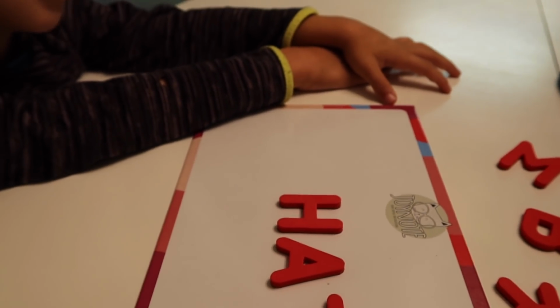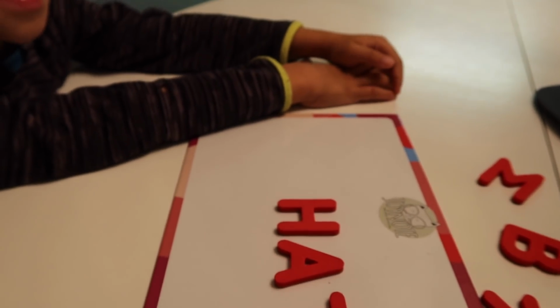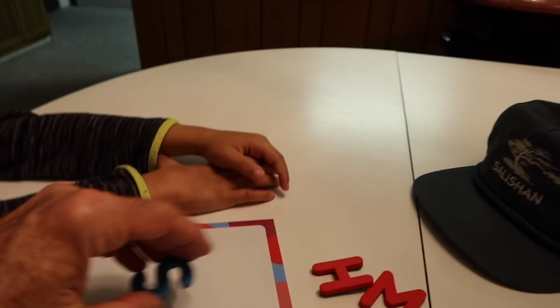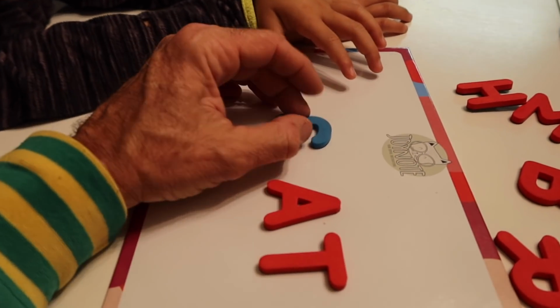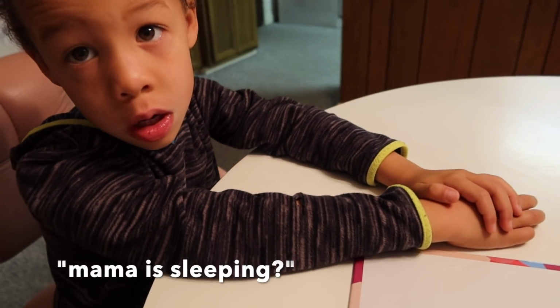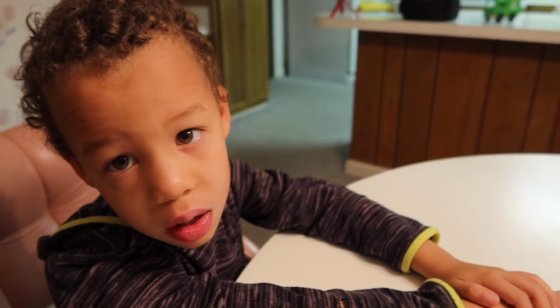And then when we read out loud, we try to read out loud to them at least a couple times a day. We try to emphasize these words and show them the words in context with the book. How about this one? Sad. Very good. Mama sleeping? Mama's actually working out.